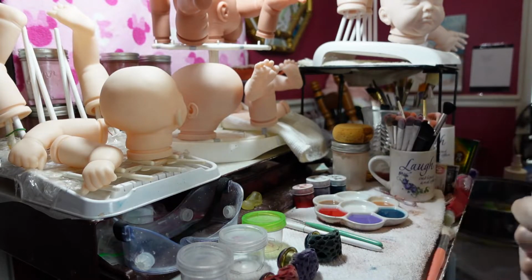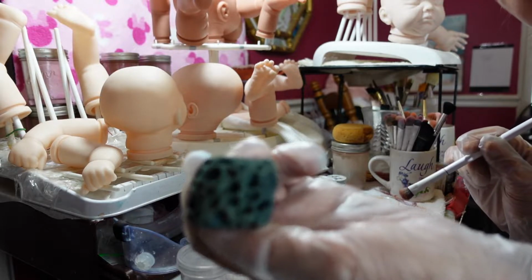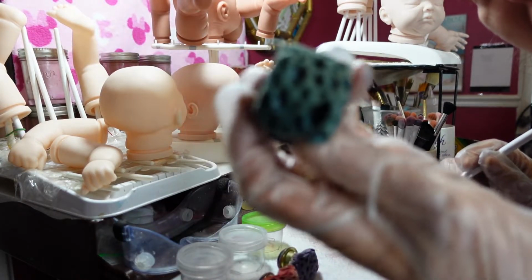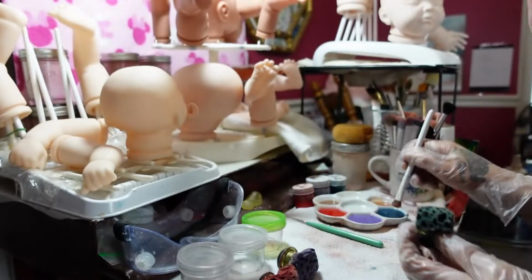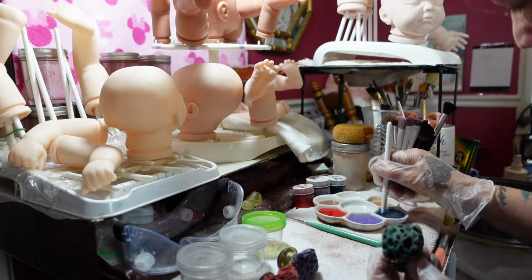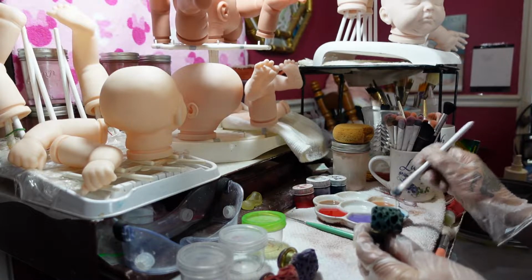I try my best. Okay, so we're going to start with blue mottling, and here is the blue mottling sponge. Oh, I love this camera, you guys. So we're going to dip this in the blue. Put it all over the sponge.